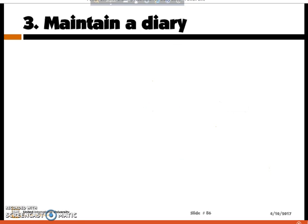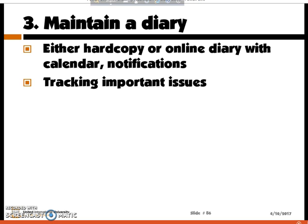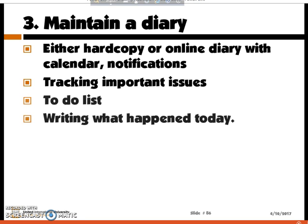Number 3, I recommend you to maintain a diary, either a hard copy or an online diary with calendar notifications. An online diary will help you to synchronize your other activities through a central point. So if you have an exam or assignment upcoming for you to study for, it will give you a notification reminder to get ready, to keep you aligned with your to-do tasks. Also, it helps in tracking important issues. As I mentioned, it helps to make a to-do list and write what happened today. Many ways your diary can help.